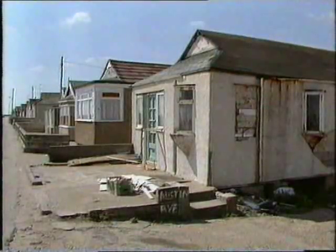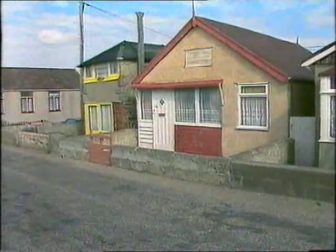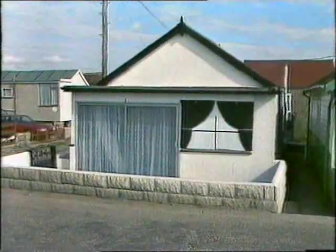And you will see that a number of properties there have continued to be occupied. And from our point of view, unless you solve the problem of the road system, you will never resolve the problem of Jaywick.